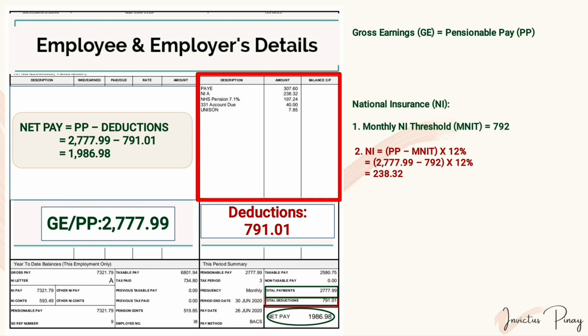My challenge to you is to try calculating using your own payslip and leave me a comment on how well you do with your numbers. If there are items in your payslip that you don't see in this sample paycheck, you can send me a message and we'll try to figure it out for you, alright?